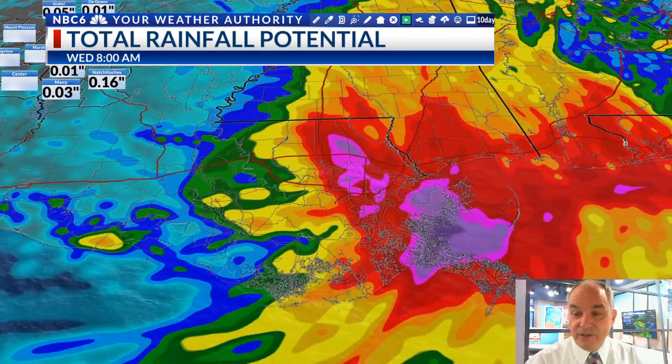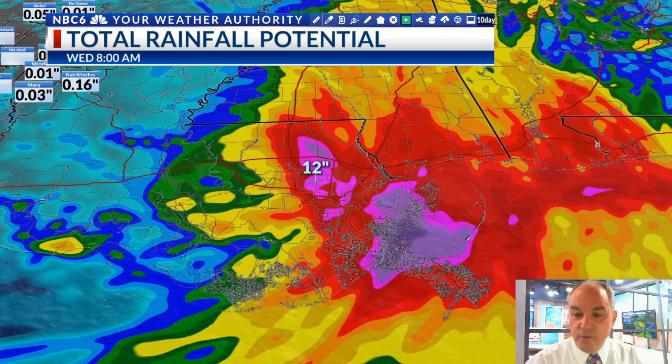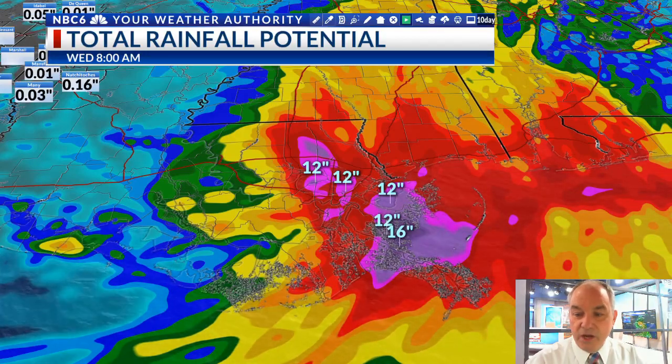While you can see the heavy totals that I mentioned in southwest Louisiana, the model showing that we could see areas around New Orleans over a foot of rainfall, and parts of southeast Louisiana could see more than 15 inches of rainfall before it's all said and done.